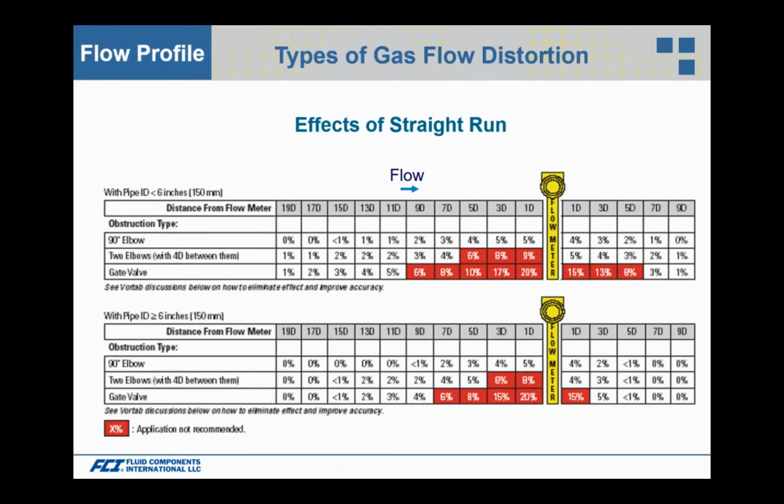Next question. Are inline silencer assemblies considered as part of the straight run? Yes, they are. The picture that I showed earlier with the spool piece for that smaller 2-inch and smaller pipe diameter, the spool piece is 9 pipe diameters long, and that is considered part of the straight run. Very good question. All right, next question.